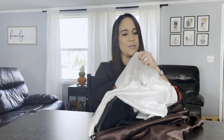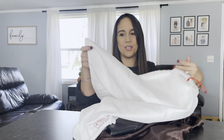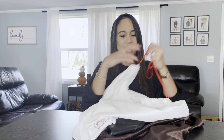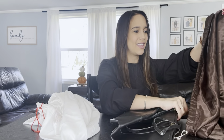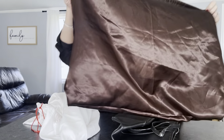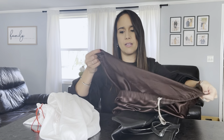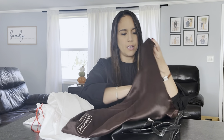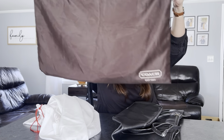Who remembers this one? The white bag with the orange print on it and the orange pulls. This is a little bit more old school. This dust bag here is the dust bag that the bag came with. It is like a brown satin. Does it say Coach? Oh, it does. Yeah, I have it inside out. Sorry about that. But that's it right there.